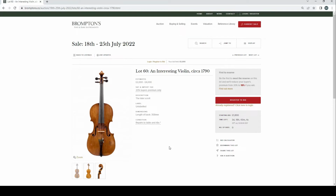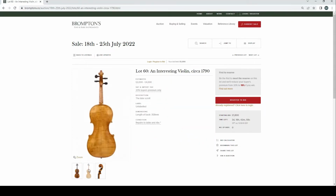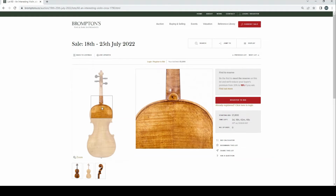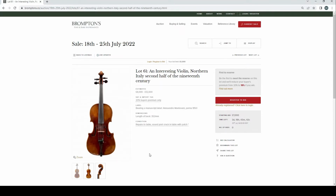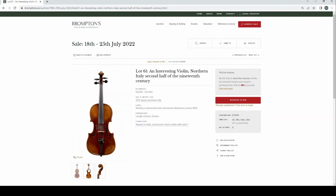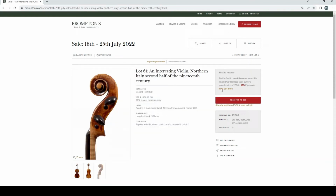An interesting violin, circa 1790, 2 to 4 is the estimate, 1800 starting bid. Nothing else so far. And that's interesting that it has a crown, but it's not an ebony crown. That's curious. Interesting violin, northern Italy, second half of the 19th century. 8 to 12,000, the estimate there. Starting bid 7,000. Repairs to table, some post crack in table with patch. Yep, fairly interesting.